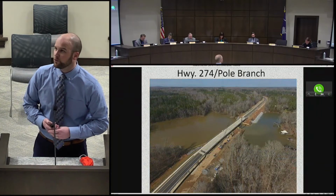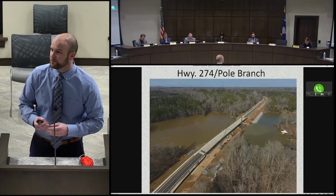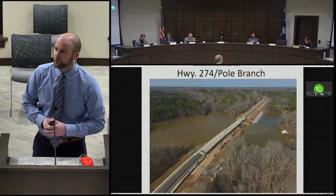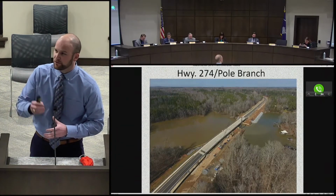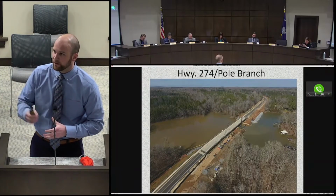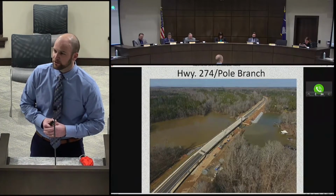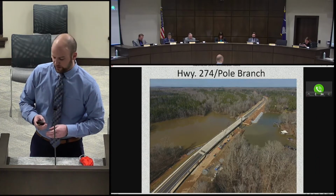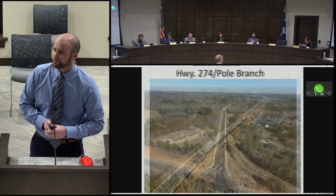Highway 274 Pole Branch, currently under construction. So this is the new half of the new bridge on 274 over Mill Creek. Traffic's been shifted to the new bridge. You can see they've torn down the old bridge, and I think they were actually pouring some drill shafts this morning out there. So construction on that bridge is continuing.